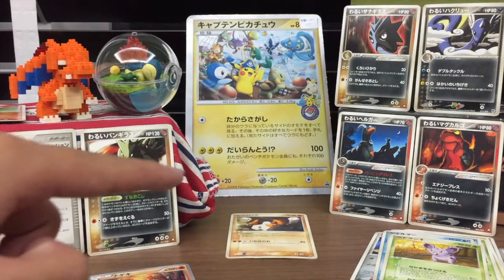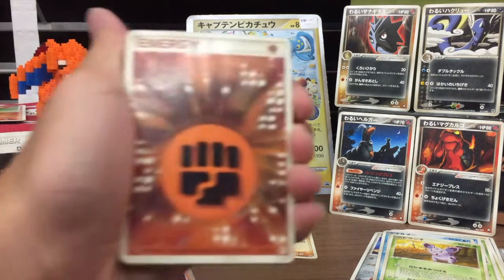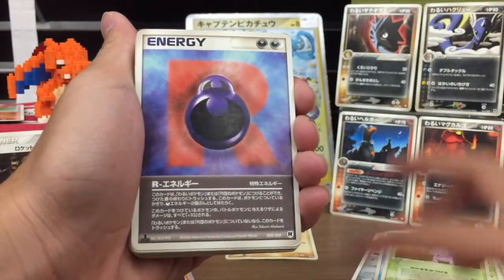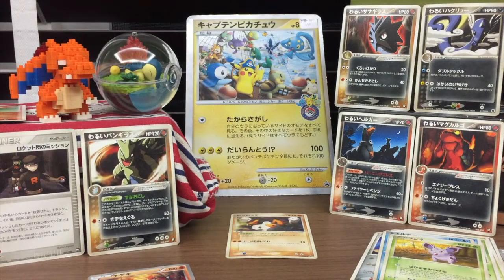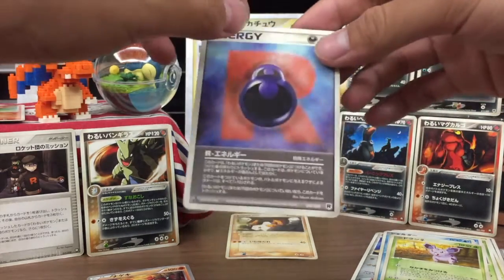Alright guys, let's get back. Alright, so back to the epicness of this. We're gonna go ahead and continue opening this deck. So we have a 2005 energy card. First edition 2004 team. Oh my gosh! I can't afford to die again. What is that? A Team Rocket energy this time?